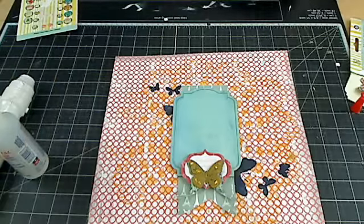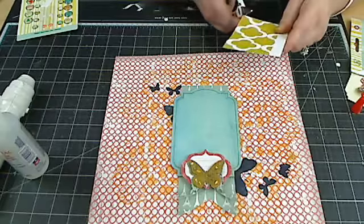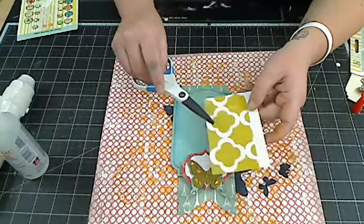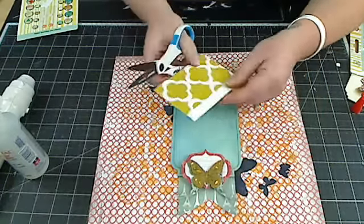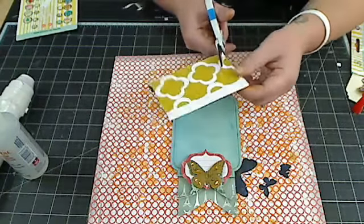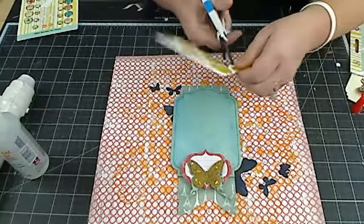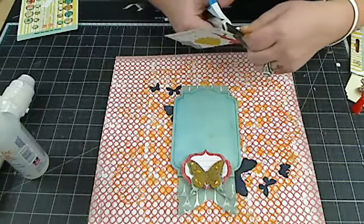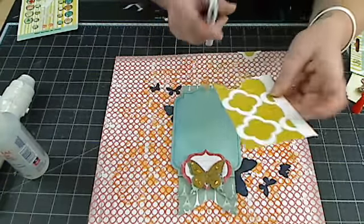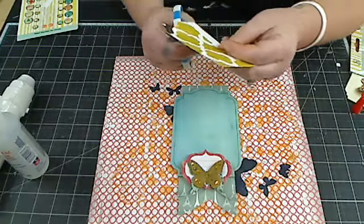I'm using this half cut piece. We cut two full pieces from this paper, and one half of the shape. Okay, they're cutting. It takes me a while to cut, so.